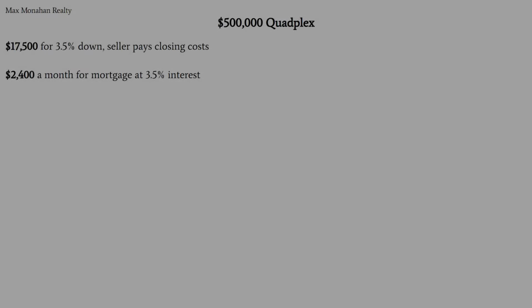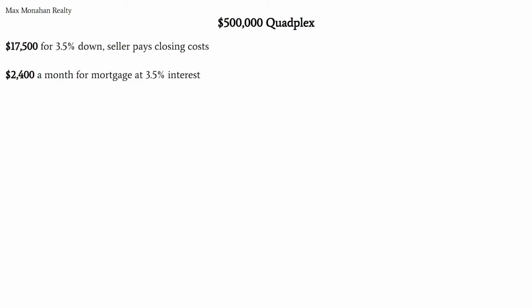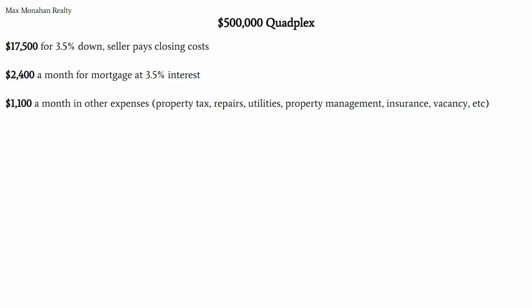We are going to put down $17,500, which is 3.5% of that $500,000 number, and we're going to have the seller pay for closing costs in this scenario just to keep it simple. So $2,400 a month is going to go to the mortgage at a 3.5% interest rate, and $1,100 a month is going to be stored away for other expenses.